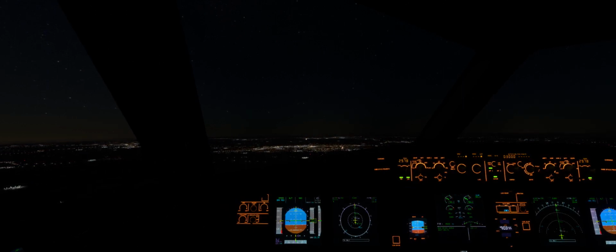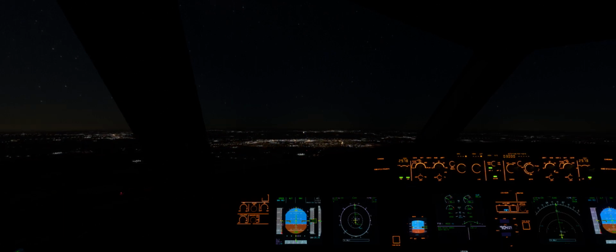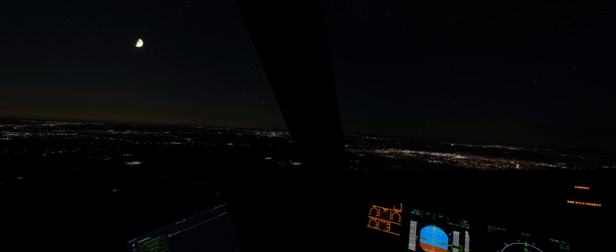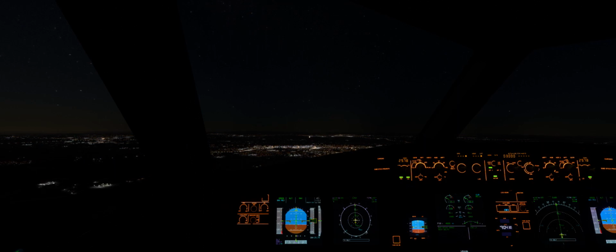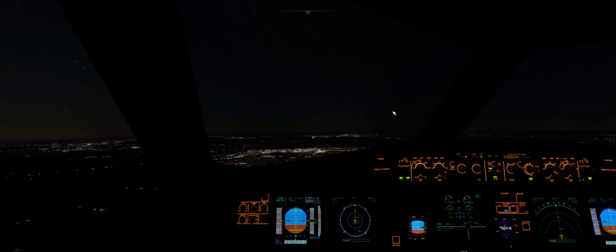2,500. Most of a moon, which is quite nice, provides a little bit of lighting to see what we're doing, theoretically. Nice clear approach as well, which is really, really good. So we'll just wait till we're established on the glide slope. We'll just arm that now as well. Catch localizer.